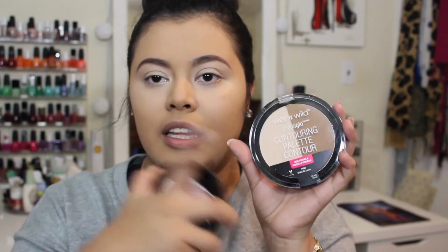I feel like that one would be too light, but I feel like this yellow here is a little too extra. Like, it's not that serious. So let's use this one. We're going to use Dulce de Leche. I'm just going to use this to set, and if I want it to be extra brighter, then I will go in with the other one. Palettes, I'll give them that.